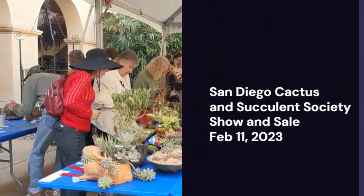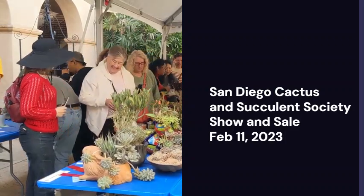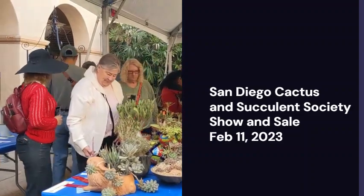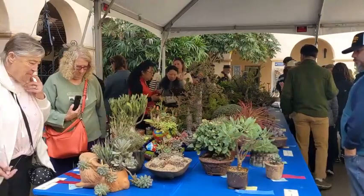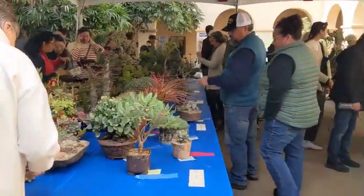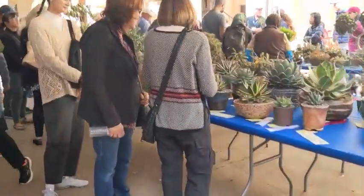This is the San Diego Succulent Society show and sale. And here are the show tables with all the competitors with different classes of cacti and succulents that I'm going to show you. There's some beautiful agave here.